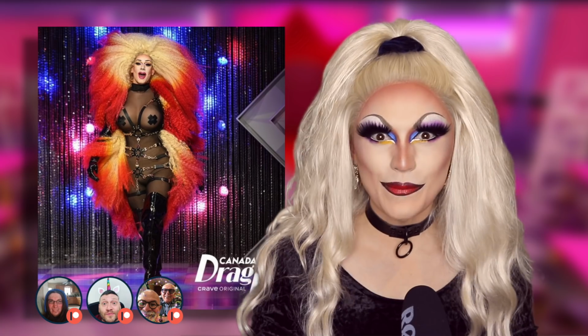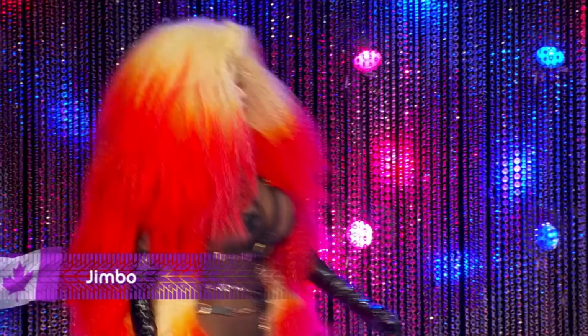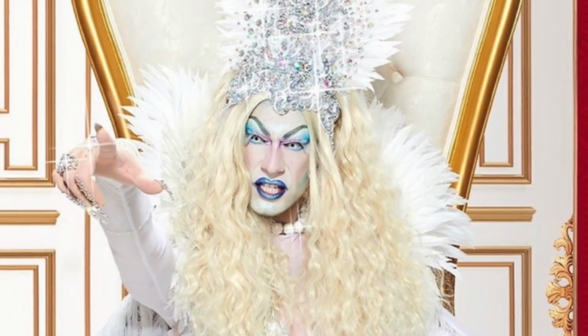Next up is Nina Bonina Brown's breastplate being worn by Jimbo. This is a really beautiful mug on Jimbo. I am so happy and proud to see it. I was honestly a little bit concerned that she wasn't going to be able to serve that sort of sexy makeup because she does all these crazy looks. She changed my mind here.